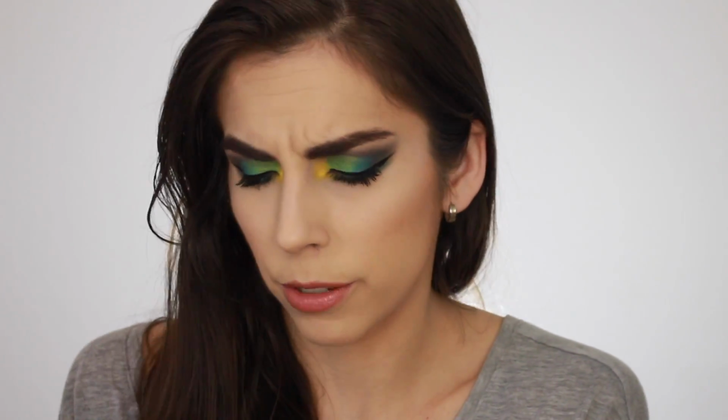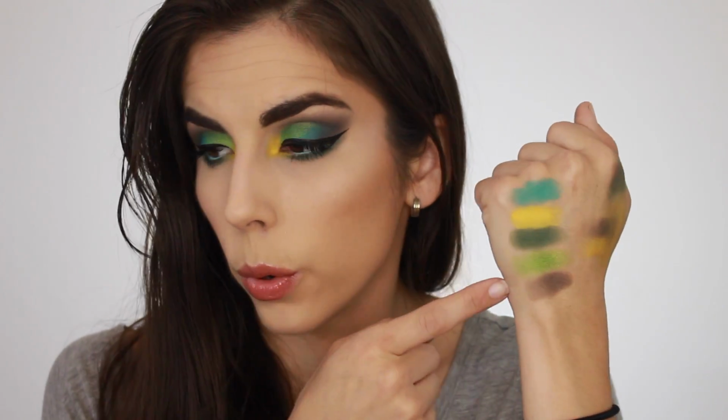I absolutely love how it turned out, and something that I just can't get over is how different it turned out than it probably would have if I had known all the colors going into it. Because I think if I knew all the colors, let's swatch them out just for fun. Okay, so here they are, just quickly swatched out.